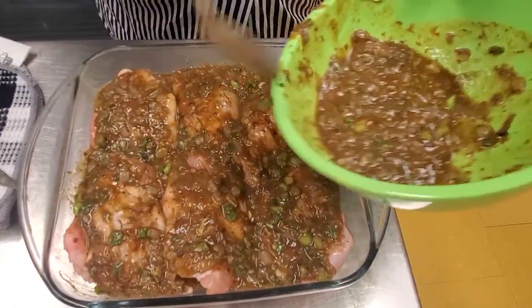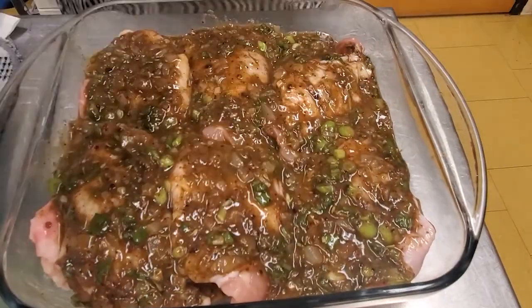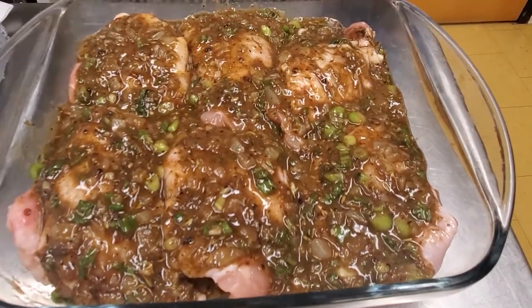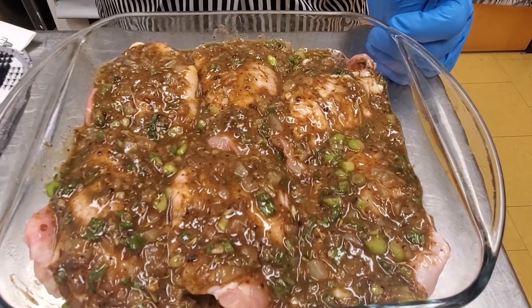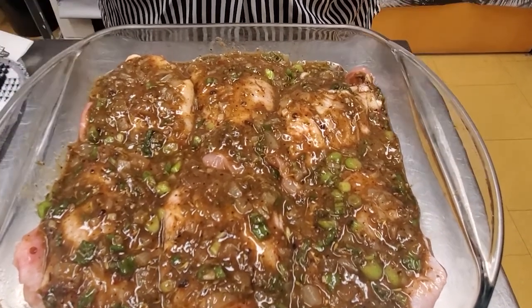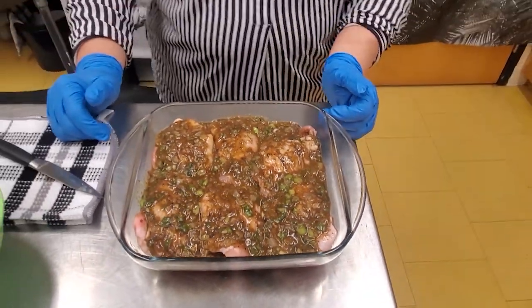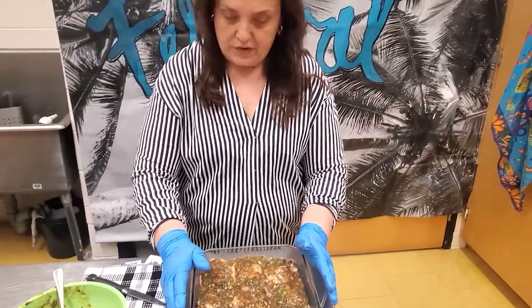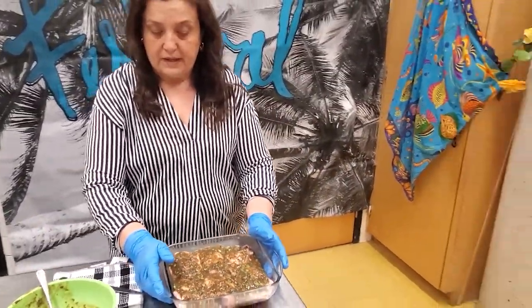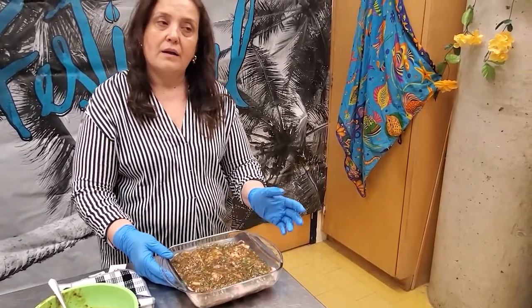Because of the time restrictions, we have to prepare the sauce, but it's very easy. Like I said, follow the recipe. The only thing we have to do is saute the garlic and the onion and the ginger first, and then we add all the rest of the ingredients. We marinate it now. We cover it and put it in the fridge for at least half an hour, or overnight preferably. And after that, we just put it in an oven.